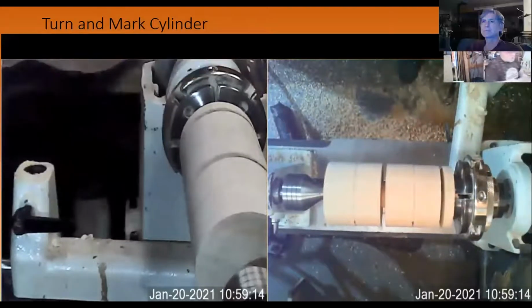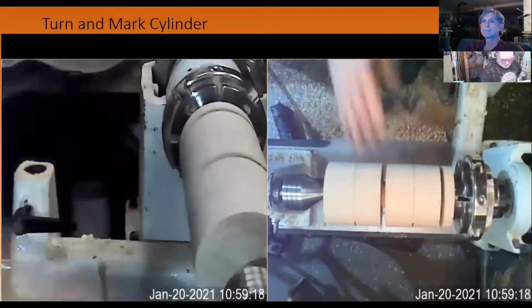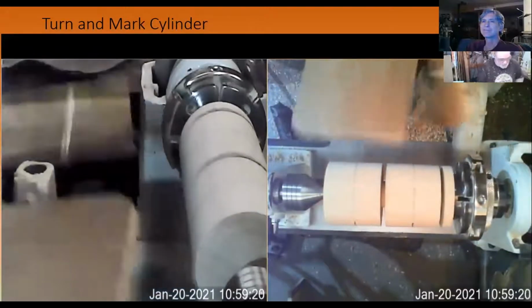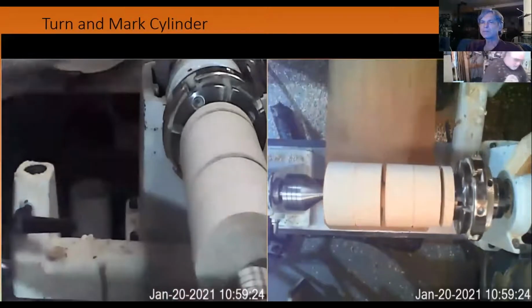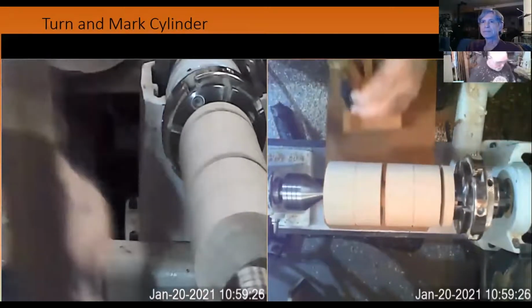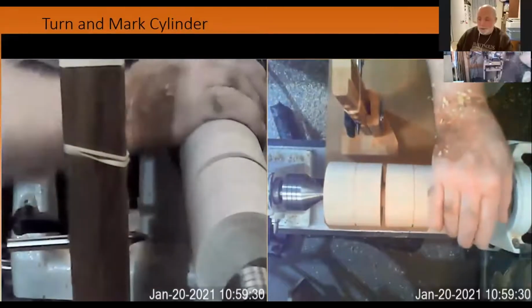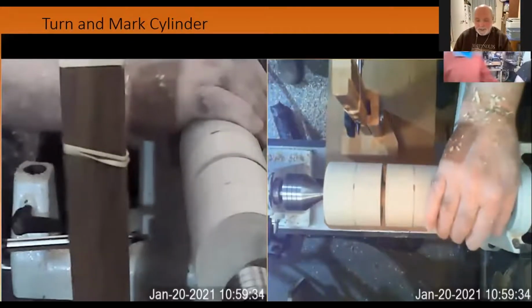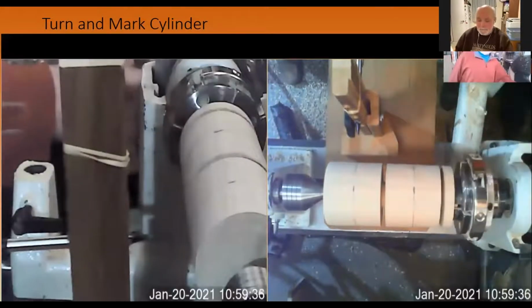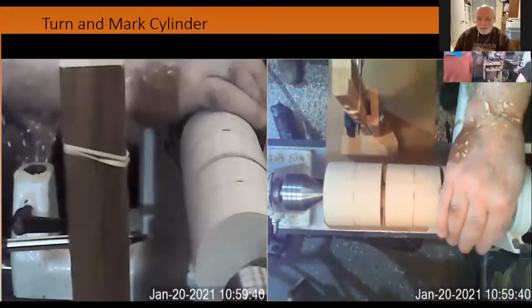I'm going to use pieces of the Rick Bywater indexing system. This is something I've got left over from where I was doing the imitation basket weave, and boy, it works out great for this. You can also use the tool rest if you don't have the indexing system. I find it's just a little easier and a little more accurate this way.